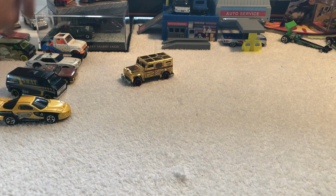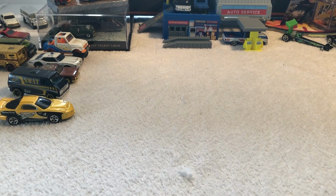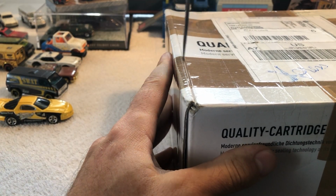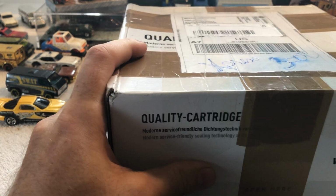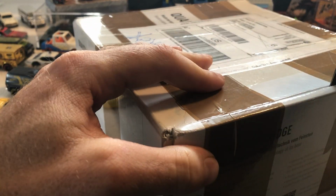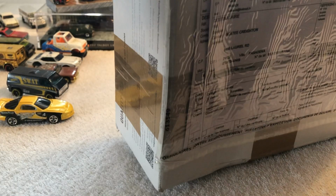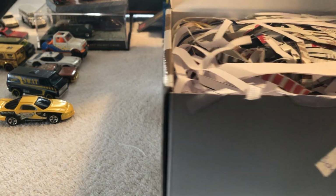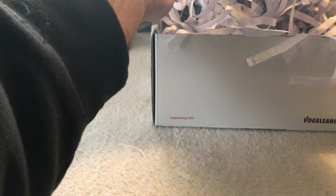It's a little bit bigger here. I'll move some stuff out of the way. Not terribly big. Let's see. Which way can we open this here? Shredded paper. I think I already know what these are and where they came from. We got some cellophane like crazy going on here.